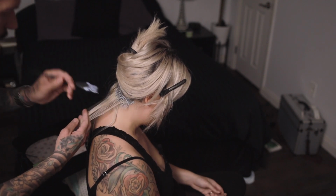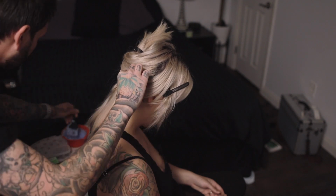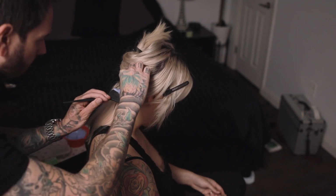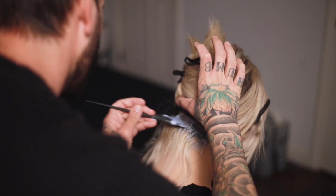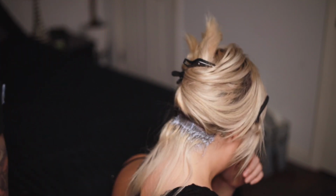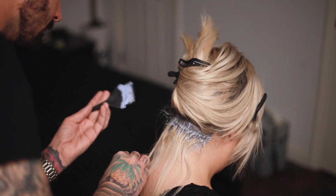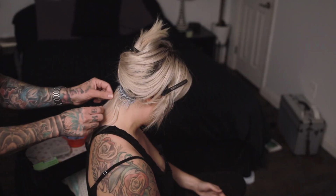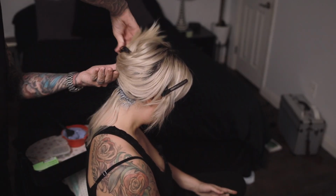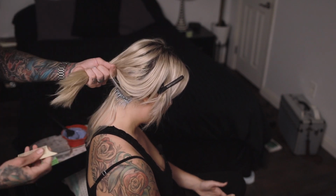Now, if you're doing a solid color touch-up on gray hair, there's less pressure, I would say, because it's not as harsh of a color change. Bleach is a lot harder on the hair, so we have to be careful not to overlap or anything. Processing times are more sensitive and all that. But if you have someone at home with you who can help, that would be really awesome.